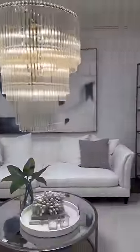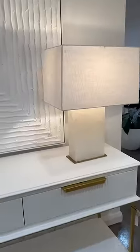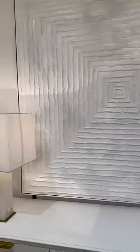Quick lie down into the second half of the showroom. This is so deceiving from the street. The showroom's actually really big, and we've got a big warehouse at the back. Texture, texture, texture. We love texture.